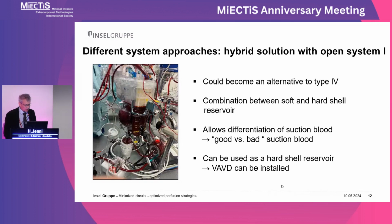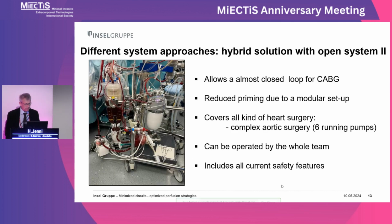And another big advantage is, even if you have a membrane in a ball, you have the chance to use VAVD. So that's the difference from the old systems which were often used in the Netherlands. They had to put in a secondary rotary pump to suck. That's not the case here. You can really use vacuum traditionally.